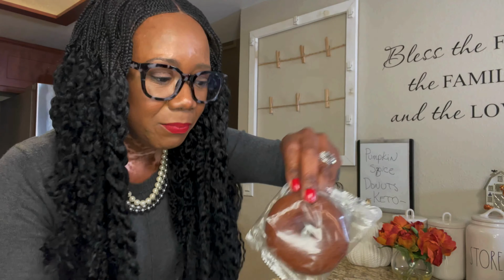Macros. From what I saw, this is 9 carbs. Two of them are fiber, so that leaves you with 7 net carbs for this donut. Is it worth it? If you want to stay in keto, that's still kind of high for one donut. That is not the most moist thing I've ever tasted. Look at this, y'all. I mean, it's not a hockey puck, but it's adjacent.